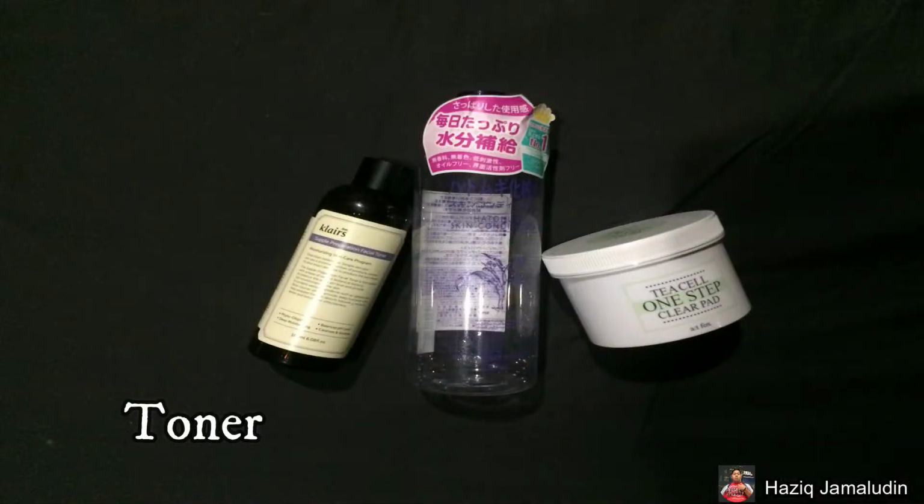Next, we are moving on to toner. I have three-star products from the last year. Ta-da! These three products I would say are very good for anyone who has dry skin, oily skin, or combination skin. So let's talk about them one by one.